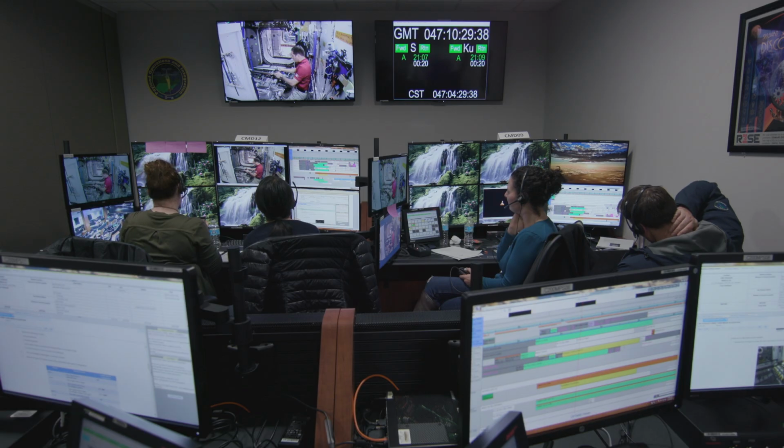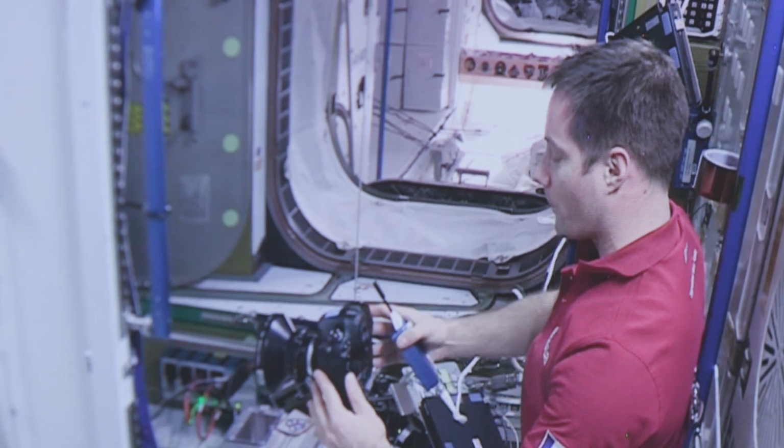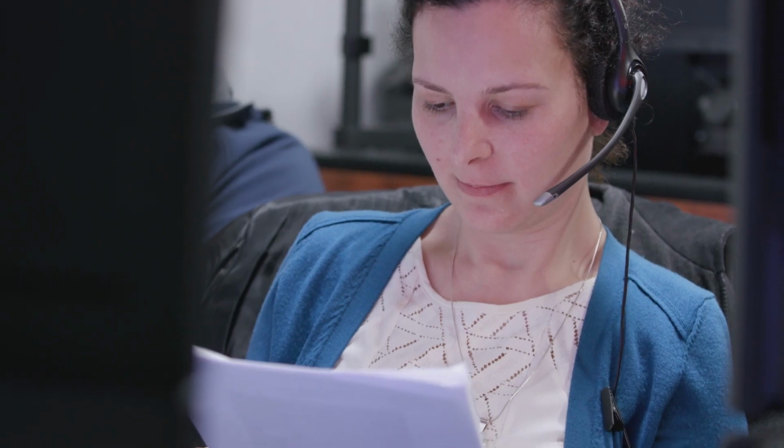It starts out being really stressful, and then you kind of get into a little bit of a flow. I heard you loud and clear. Because you have to remember that you're on a radio that's going up to space. You just have to be really careful to speak clearly and give them precise directions and that kind of thing.